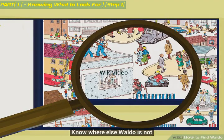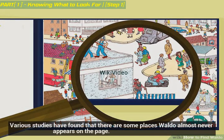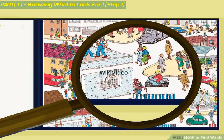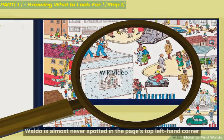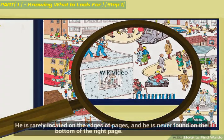Know where else Waldo is not. Various studies have found that there are some places Waldo almost never appears on the page. Waldo is almost never spotted in the page's top left-hand corner. He is rarely located on the edges of pages, and he is never found on the bottom of the right page.